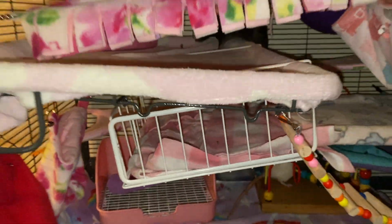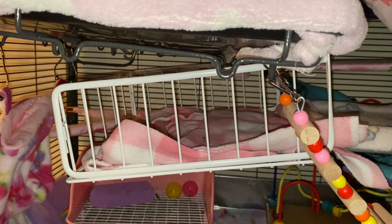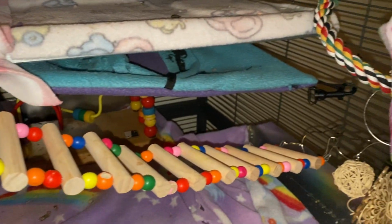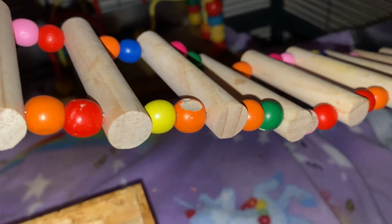And then up here, they have their shelf, and then they have this little hanging under-the-shelf basket that I got on Amazon. I think it's an Amazon Basic. Attached to that, I have their wooden bird bridge. They like it. They use it. They've chewed on it a bit.